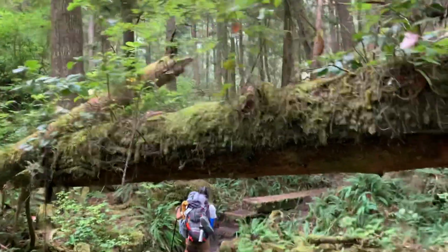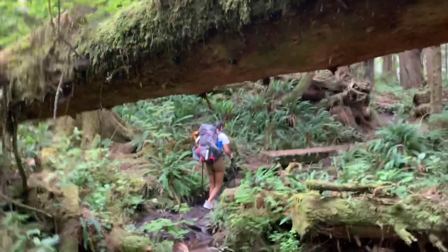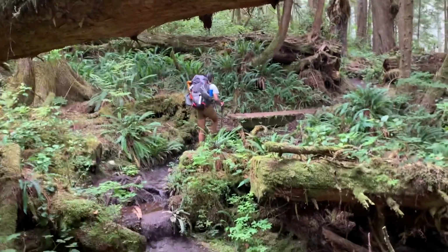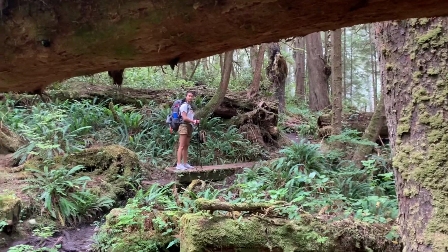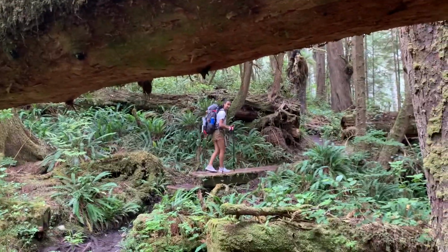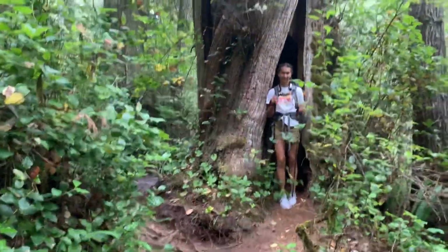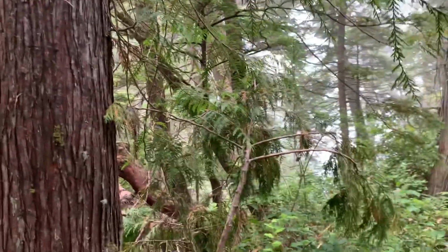Even though it was pretty muddy in certain sections, we found we didn't need gaiters. We could step around most of the mud, so that was a bonus. Oh, we are way up high now. Cliffs everywhere, you can't really see them.